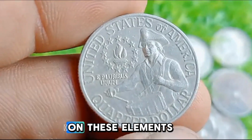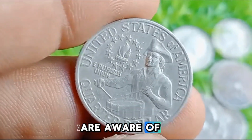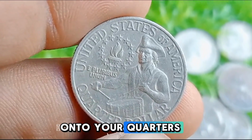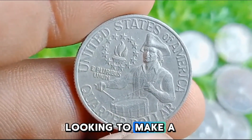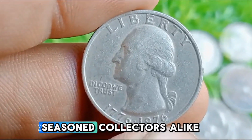By keeping an eye on these elements and getting coins professionally graded, collectors can ensure they are aware of the true value of their holdings. Whether you are holding onto your quarters for nostalgic reasons or looking to make a profit, understanding their potential worth today is crucial for both new and seasoned collectors alike.